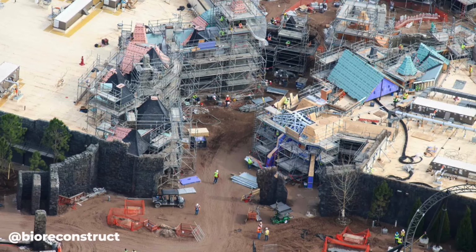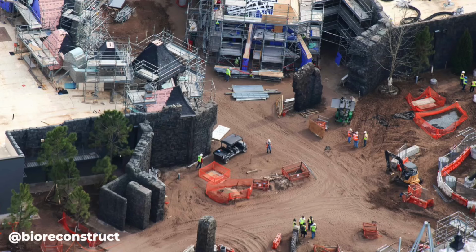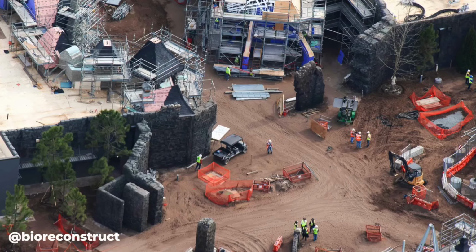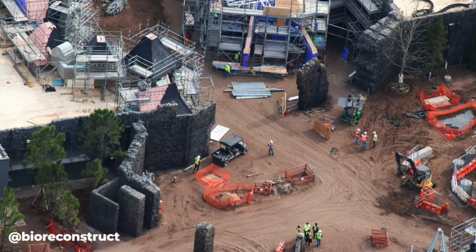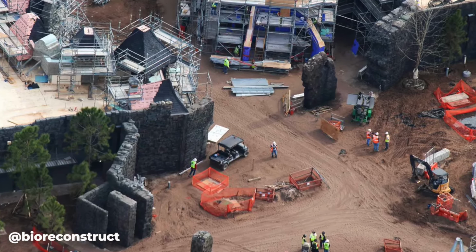And over in the village in the Dark Universe, scaffolding has been recently removed from the broken walls. Now there are a few broken walls in this land, and this one is the one toward the back of the land. But we can assume that they will all look in a very similar way to this one.